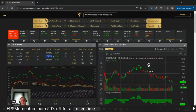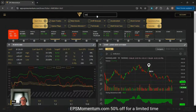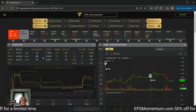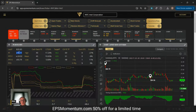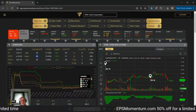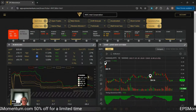AMD is a 27% growth company, PEG of 16, traditional PE of 45. When I put Intel, cashback PE is 45, only 10% growth, and PE of 18. So the traditional metric tells you it's a cheap stock. The actual growth-based metric tells you it's an outrageously expensive stock at 45. And it's become more and more expensive. It used to be 7 and 9, now it's 45. So it's really, really expensive compared to the growth.